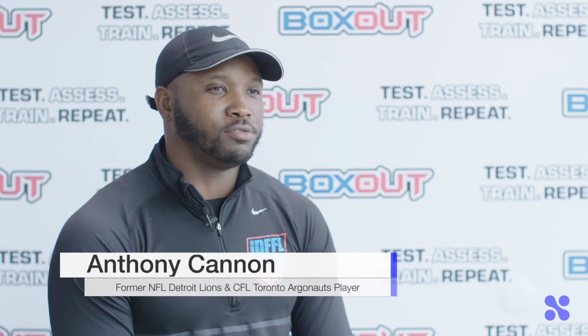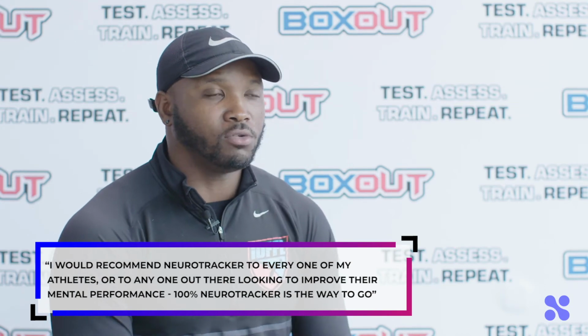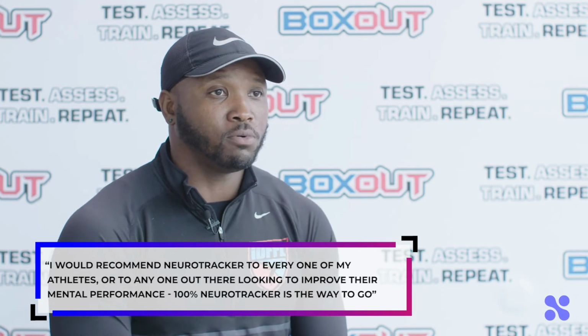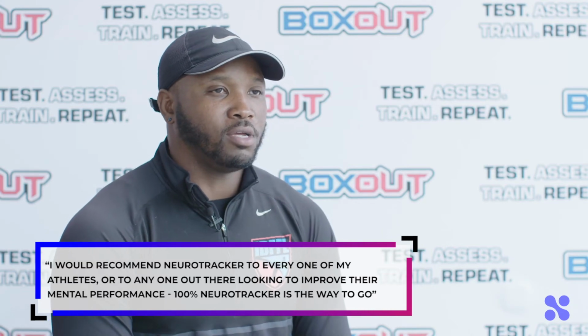It's multiple objects. Each player represents an object, and you've got to make a snap decision. You've got to be in control, and you've got to be paying maniacal attention to every detail. So it correlates perfectly. I would recommend NeuroTracker to every one of my athletes, even if they aren't my athletes. Anyone out there, if you're looking to improve your mental performance, which is most important when it comes to any sport, then 100% NeuroTracker is the way to go.